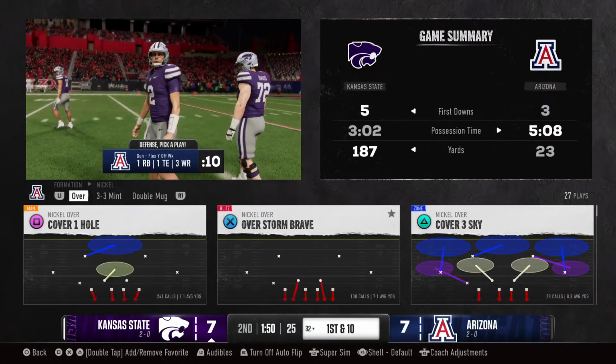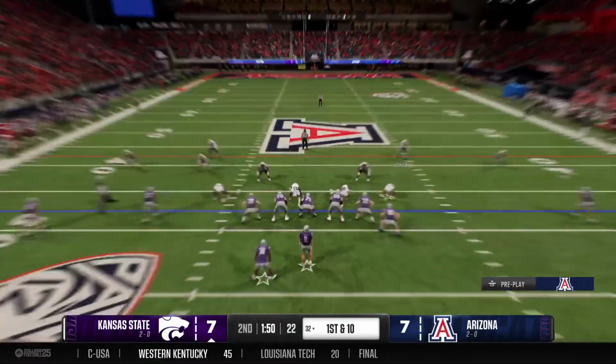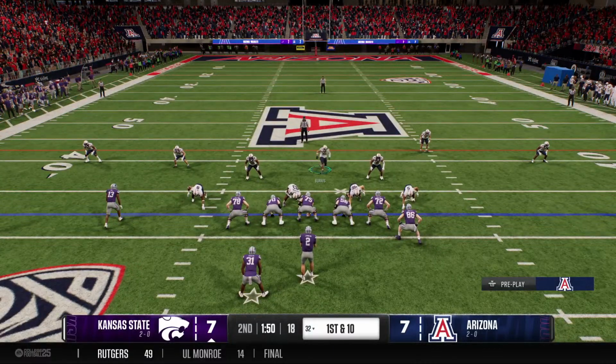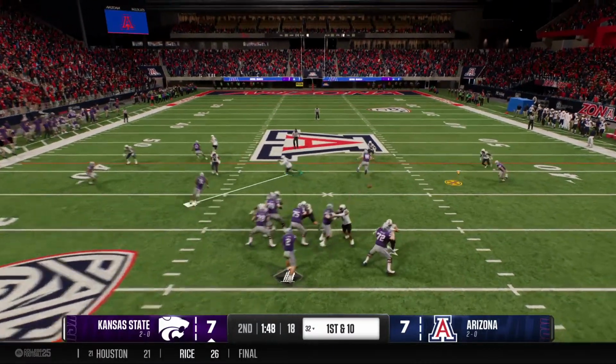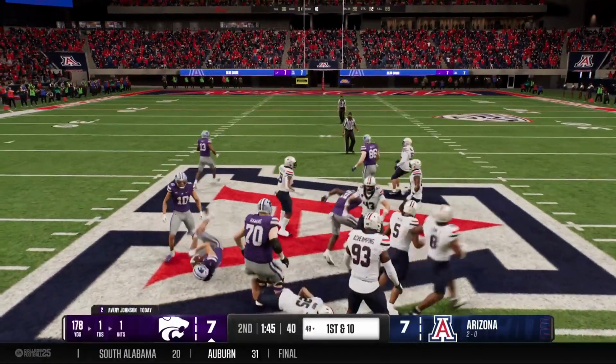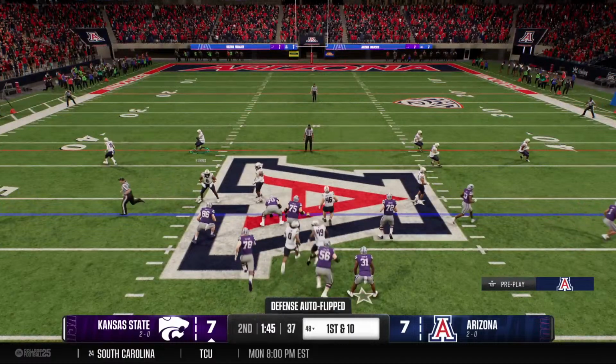K-State has the ball back, and the Power Cat offense returns to the field. How big is this drive? Scored a touchdown the last time they had it. Defense gets a stop, and now it's up to them in a tie game. All right, so if you're the offensive coordinator here, let's dial it in. Who are your best matchups and best playmakers to take advantage of this golden opportunity?